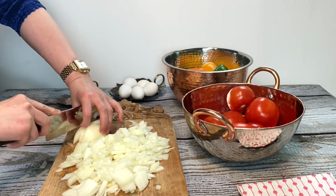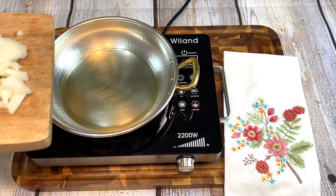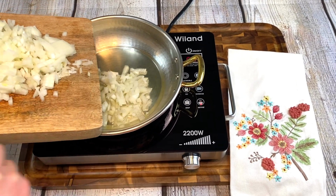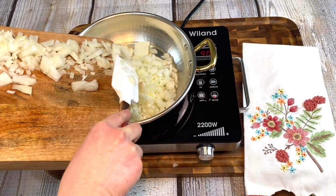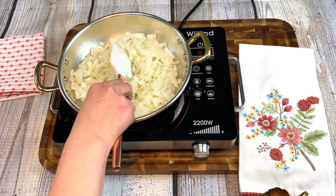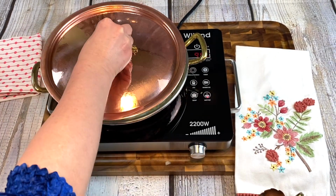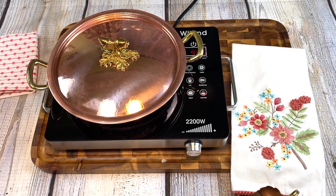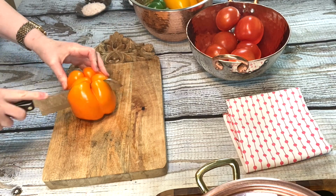Which brings me to the next subject. This dish happens to be very popular in many cultures. And once you try it, you'll understand why. This dish is super easy to make and does not require many ingredients. If you happen to be a vegetarian, just skip the eggs and you have yourself a dish. You can eat this dish for breakfast, lunch, and dinner. You can eat it with bread or as a side dish, whichever way you want.